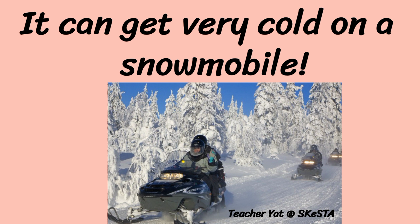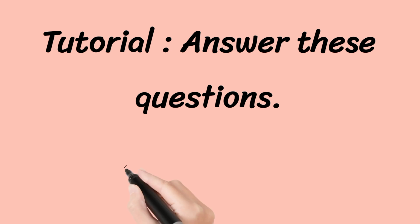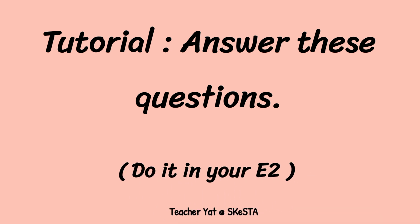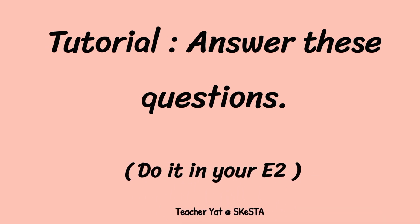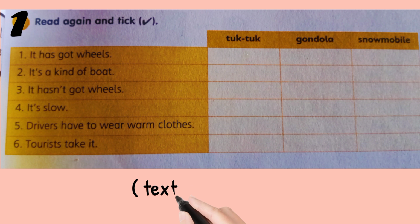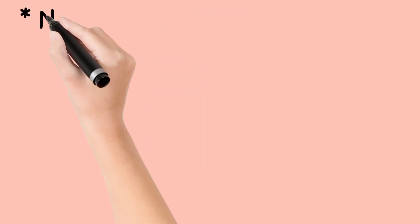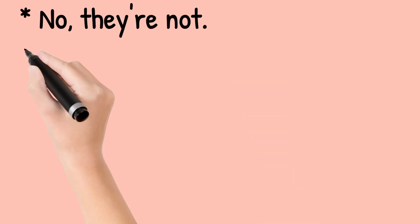That's the end of our lesson. For tutorial, answer these questions. Do it in your E1. This is question number 1. You may refer to your textbook, page 63. You can use this option to answer your questions.